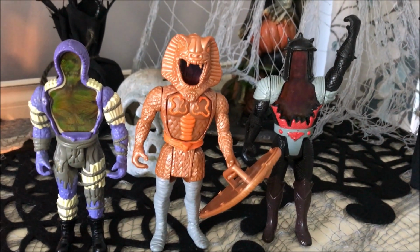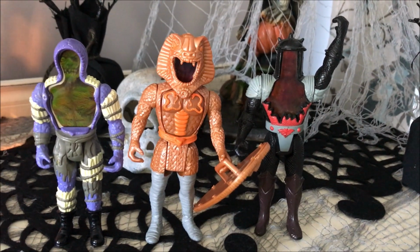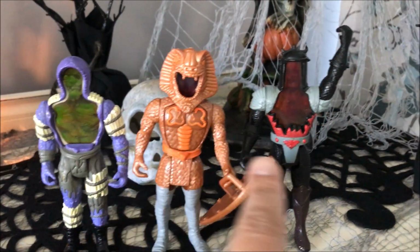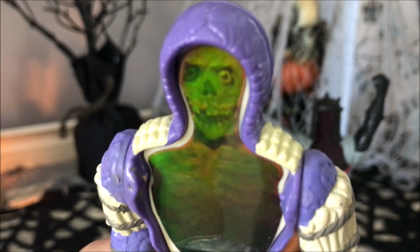Here are a few of my figures that I have. These are all forces for evil. I don't have any of the good guys, actually. This is Skull, Snakebite, and Bernhardt. And I'm going to do a quick close-up of these guys for you so you can see how they change with the different light.